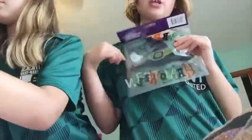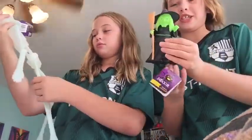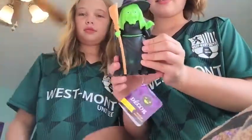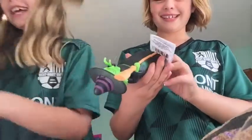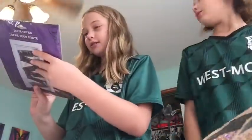And so, right here, we have the window stickers that are going to go. It just says Happy Halloween and a cute ghost and a witch hat. And then next we have this skeleton and it glows in the dark and it's nice. And then we have this witch that lights up. It's very, very weird. So beware of spooky things. And it goes on the door. And it's so cool. We're so excited. Oh, and apparently it comes with hands.